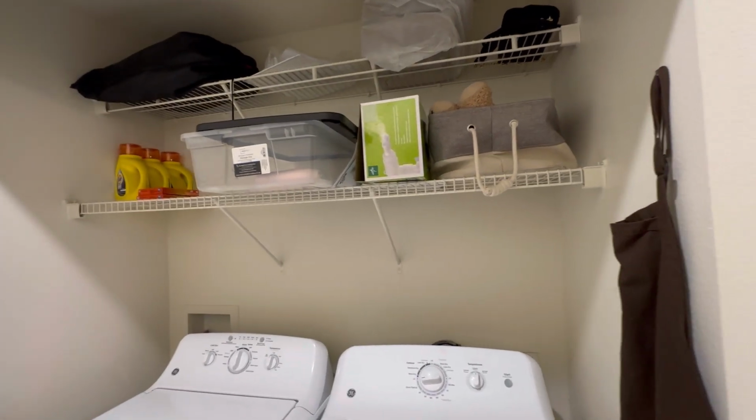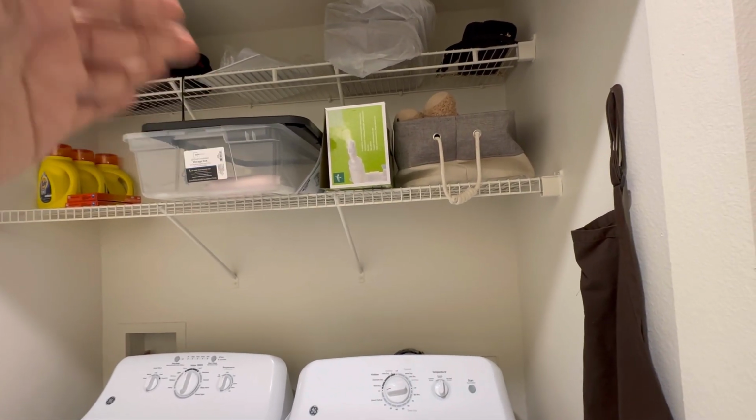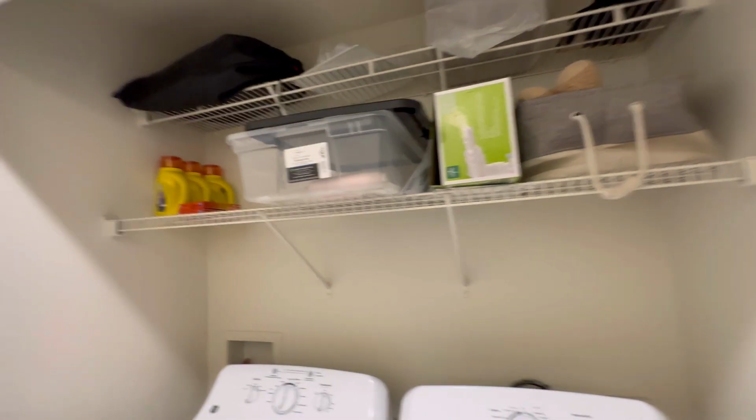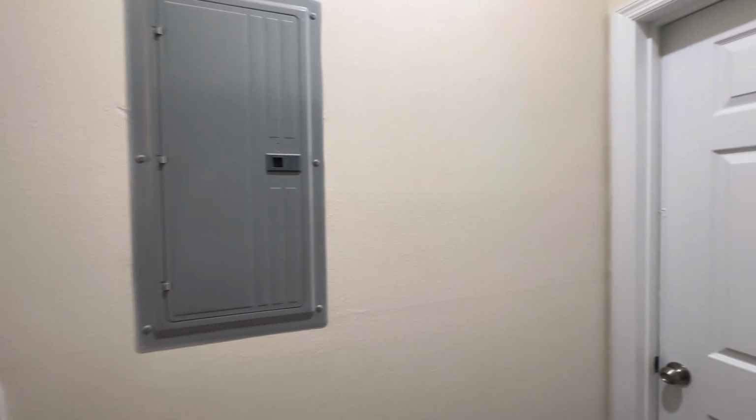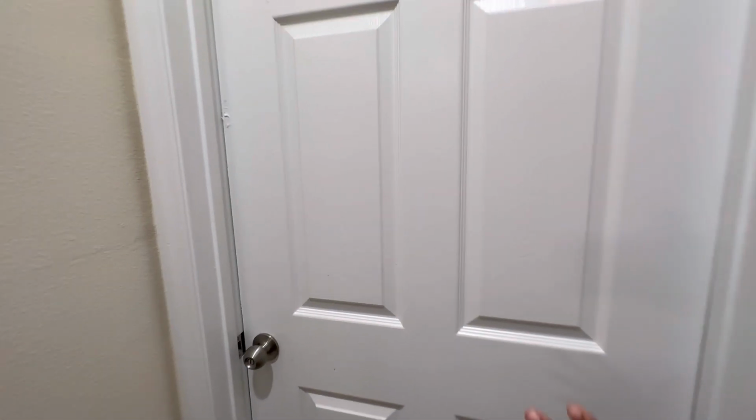But it's just like, you know, laundry stuff. And then I kind of use this as a storage area because I don't really have nowhere else to put it. I plan on putting a little bench right here, maybe another mirror, like a getting ready area. And then this is the restroom.